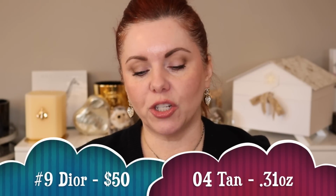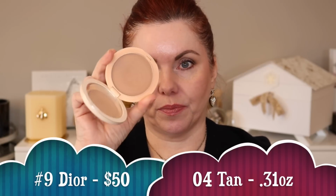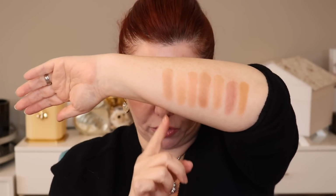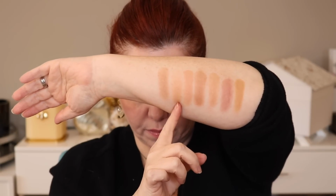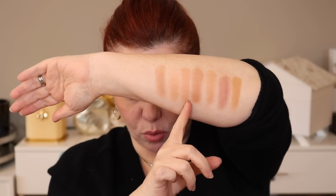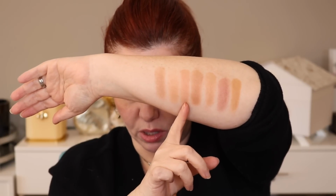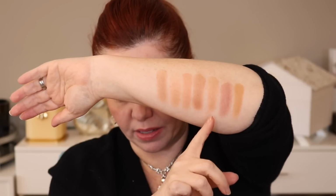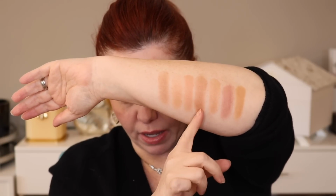Number 9. This is Dior Forever Tan Bronze. This is in shade 04. I would consider this shade to be neutral. It is not the lightest shade in the Dior grouping at all. There's 02, I don't know if there's a 01, but I know there's a 02 because I have it, through I think 10. It's a neutral color. You can see already it's cooler than the Chanel, and definitely cooler than the MAC that's supposedly rose, which it's not, and definitely the Hermes and Pat McGrath. It's close to the Pat McGrath Nude Honey shade though.